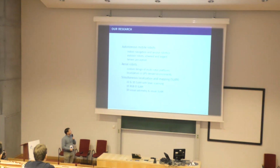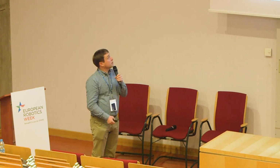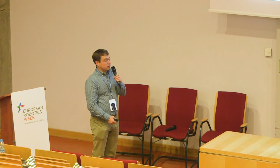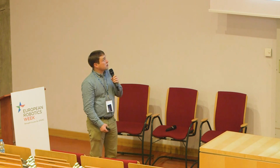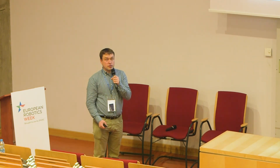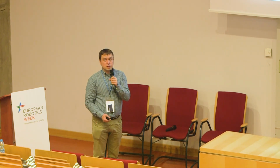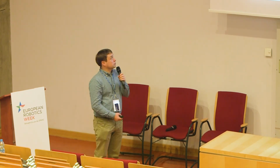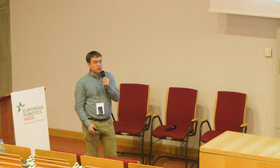Regarding the research, we are mainly focused on autonomous mobile robots. There's a huge group doing that. And we do indoor and outdoor navigation, for wheeled and legged platforms. If you want to see the legged platforms, they are outside, so you can see how they walk. And one of the focal points is terrain perception. We also do aerial robotics. There's a huge group doing custom-made drones, which, for example, can carry 20 kilos, which is not that easy to get. And on top of that, we have localization in GPS-denied environments.